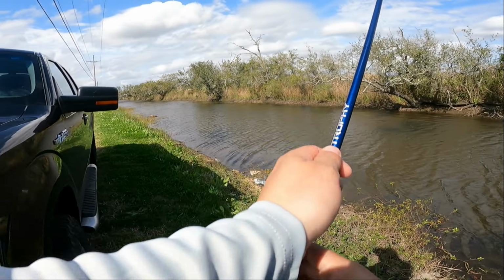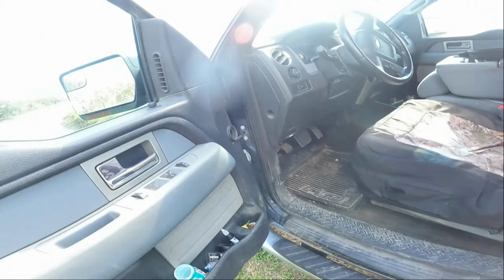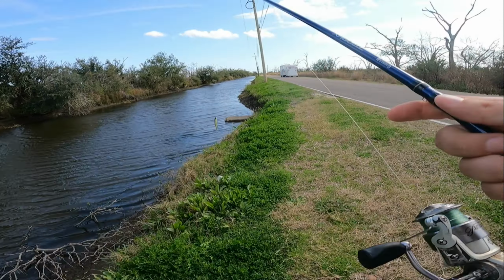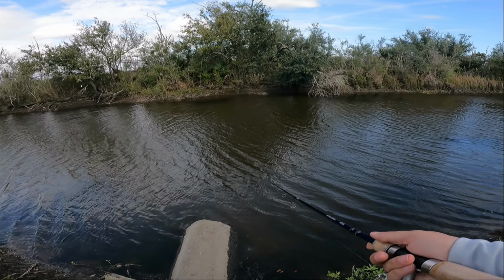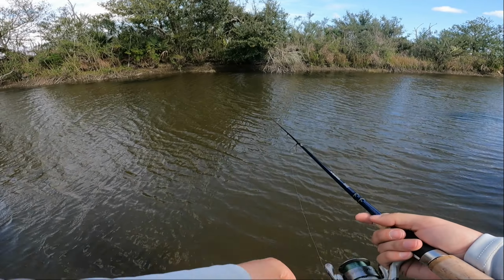Actually, I need to grab a pair of pliers. I'm not trying to get hooked in the hand. Ugh. All right. Got my pliers. I'm gonna toss this jerk bait around in this spot, see if I can't get popped, just because I know that there's fish here. And if I don't get popped in this spot, I am gonna probably work that way and just see if I can't get something to whack this thing.